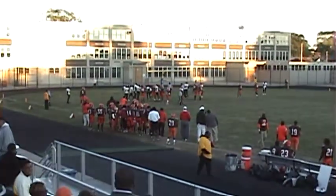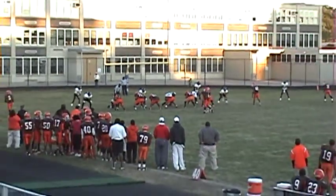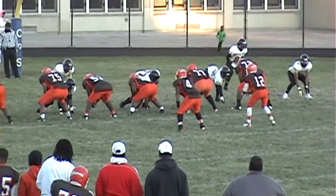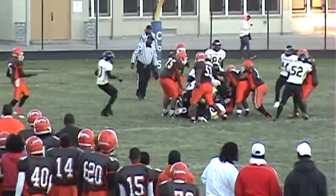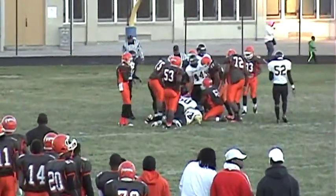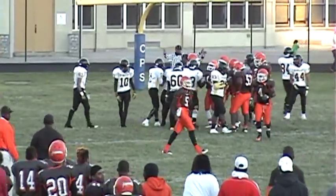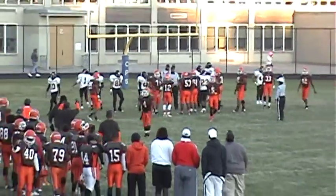Short gain, second down. So that keeps it going strong. Hit by Hosea, tackle side with 53-60. He's brought down. Third and goal, Julian.